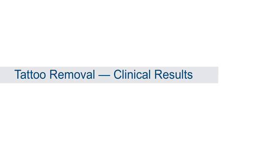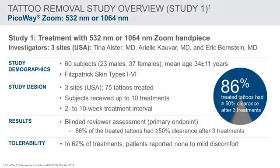I'm going to talk a little bit about tattoo removal and clinical results. I was involved in the clinical trial investigating the 532 and 1064 nanometer PicoWay laser for removing decorative tattoos. We treated 60 subjects, 23 males, 37 females, Fitzpatrick skin types 1 through 6. There were 3 sites with 75 tattoos treated. Subjects received up to 10 treatments at 2 to 10 week treatment intervals.